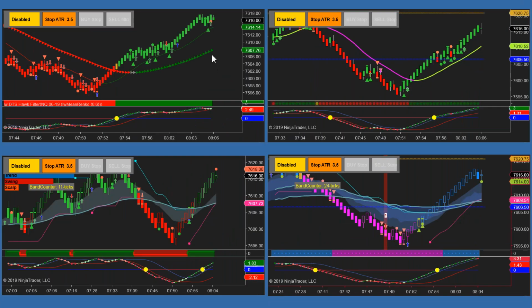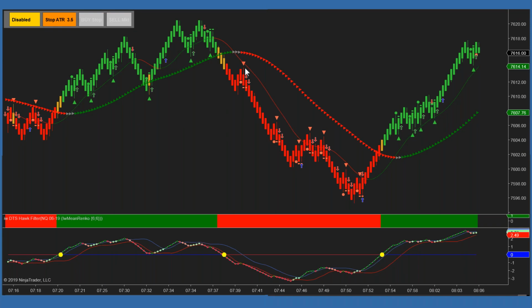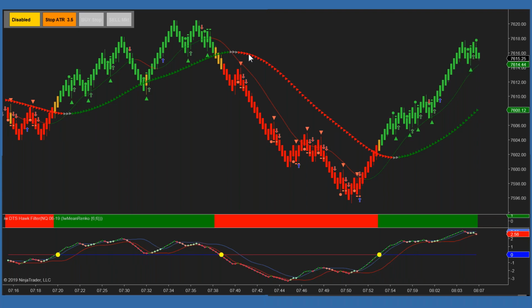Oh, I see. Rogelio's asking, what is the micro line? Okay, well, with the Hawk, besides the bars painting red or green, the micro line relative to the macro line helps you determine direction. So the micro line below the macro line, and the micro line's the thin one, obviously, the macro line's the thick one. With the micro line below the macro line, we're bearish. With the micro line above the macro line, we're bullish. So we're going to concentrate on buy opportunities.